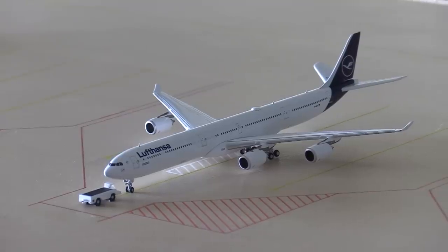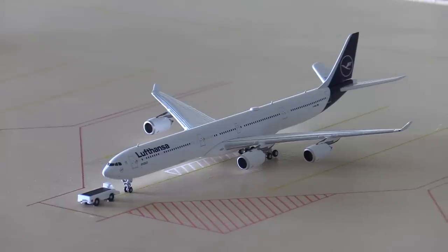Another new model, here we have the Lufthansa new livery A340-600. I'm very happy to have an A340-600 in the Lufthansa livery now, even though this one is a little bit Euro white, but you know, we'll move past that. This one is ready for pushback, and he's going to be heading out to Frankfurt or BA Aviation 777's airport.